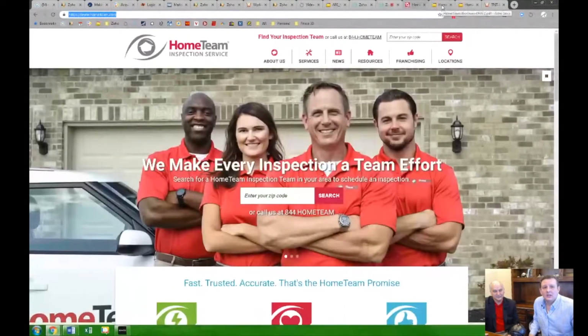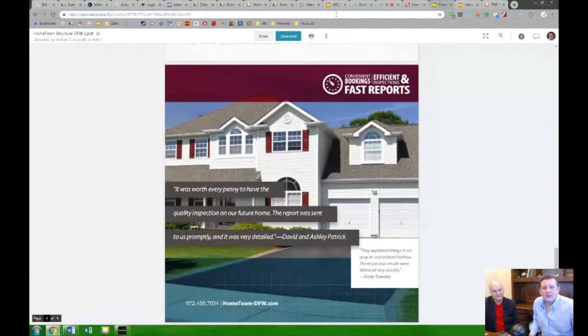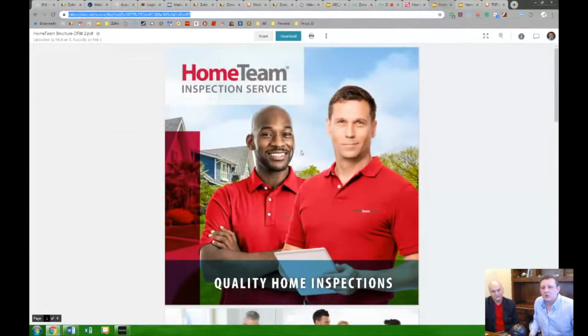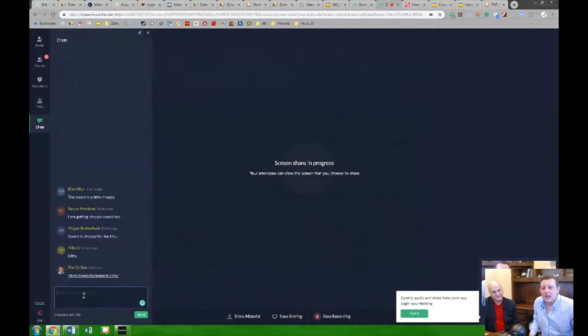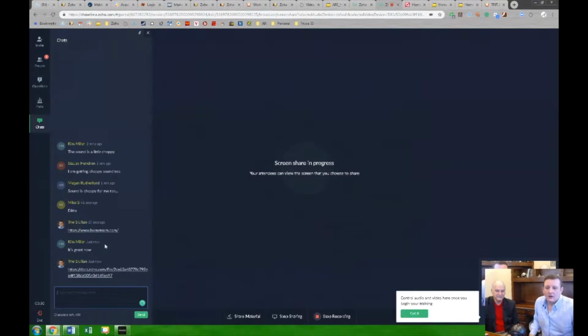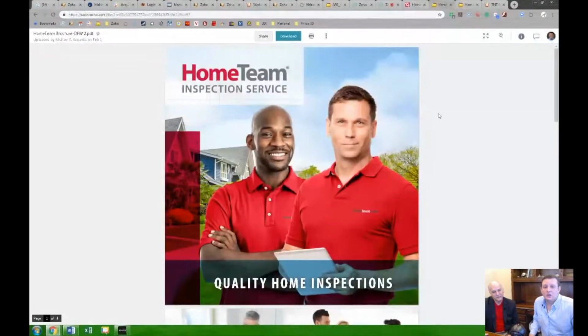Also, Dale provided a pamphlet of some information about his company, HomeTeam Inspection. I'm going to click this over to you guys so you can take a look at it. All righty. So there we go. That is some information from Dale. I'm going to pull this up here and I'll let you start at the top. Talk about this for just a second, Dale. Then we're going to get to your report.